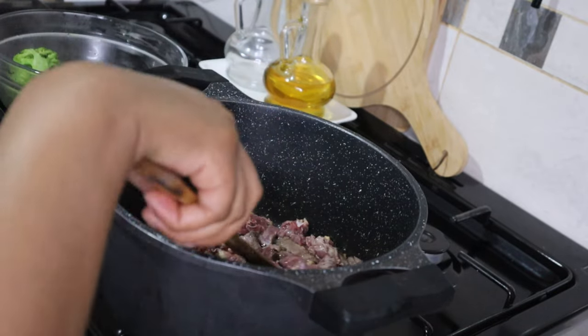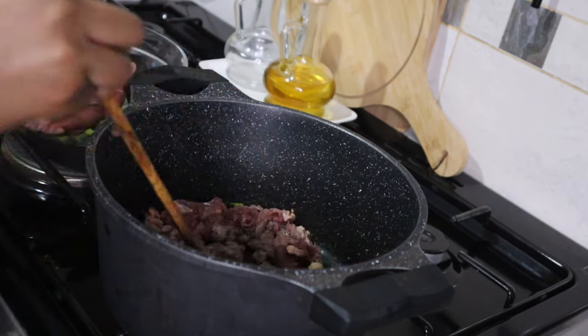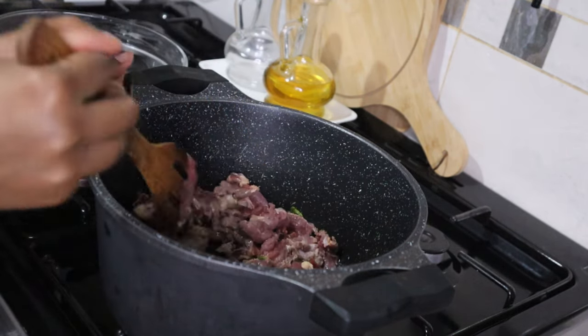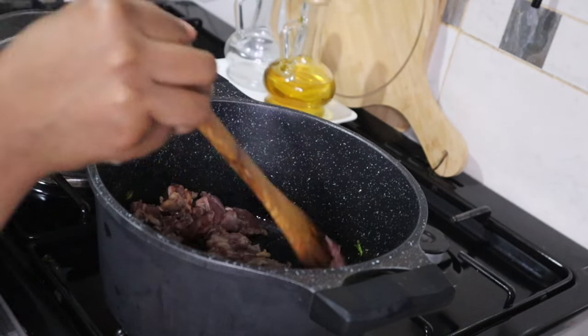My meat is ready. I'll just go ahead and pour in the mixture, wait for it to simmer a little bit, then add in my broccoli, then garnish with sesame seeds.